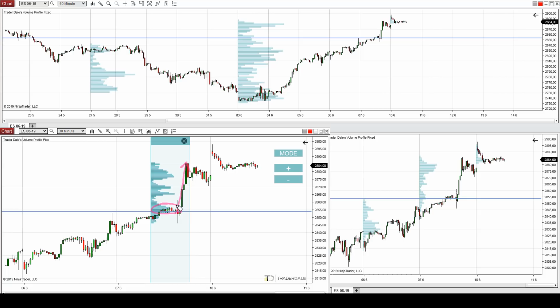What I also like about this level is that there was an aggressive rejection of lower prices, this candle, swift rejection of lower prices, and afterwards this buying activity started. And there's another confirmation of the level actually. Maybe you've spotted it, it's this rejection of the level in the past, meaning it was strong resistance. And when the price went past the level, past the resistance, it then became a support.